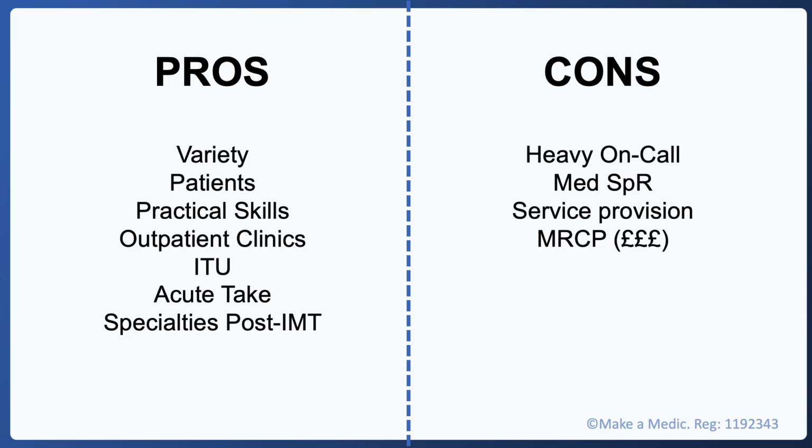So it's kind of the pros and cons of medicine. There's going to be a massive variety in your day-to-day job with IMT, with the different rotations and specialties that you'll be on. Variety with the patients you see, those that you'll see on the acute take, the different diagnoses, investigations and treatments that we're initiating was a big plus for me. You also get some exposure to outpatient clinics, particularly in your second IMT year, as well as some experience in ITU. I believe they need to provide you at least 10 weeks of ITU experience during your three IMT years, but most of them end up being 3 to 4 months of ITU during your IMT training. You'll also get good exposure to the acute take, and IMT still leaves the door open for going to a number of different specialties afterwards.